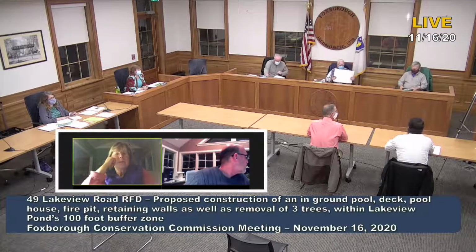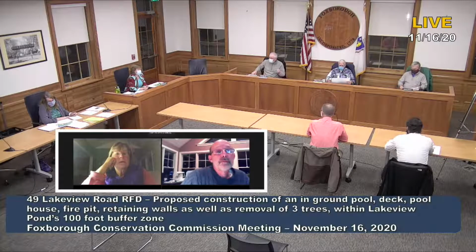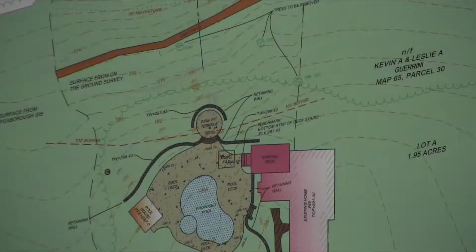And it's actually one double-trunked tree, with a younger trunk and an older trunk. It's a sugar maple, and the older trunk is what is proposed to be cut. So the other one will remain. Correct? Yep, and we're also going to leave the stumps. Okay, good.